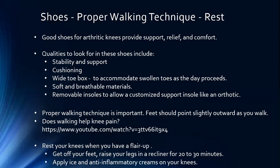Now here, let's talk about shoes, proper walking technique, and rest. Good shoes are really important to provide support, relief, and comfort. The qualities to look for in these shoes include stability and support, cushioning, and a wide toe box, so they accommodate swollen toes as the day proceeds. You want soft and breathable materials. You want an insole that you can remove to allow a customized insole, for example, an orthotic.